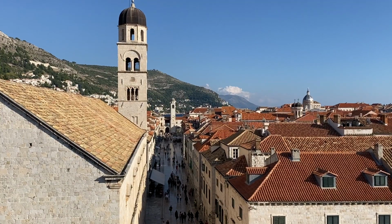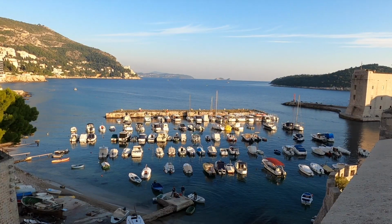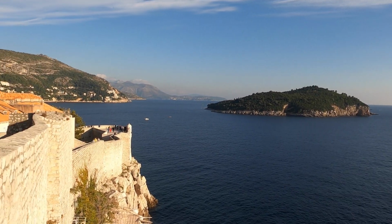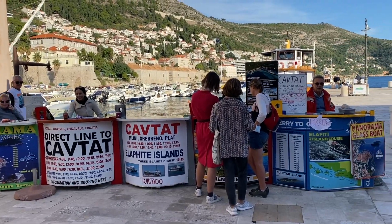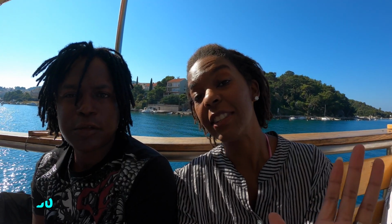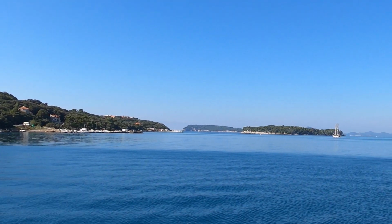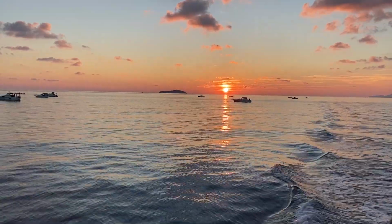Now, after exploring Dubrovnik's beautiful old town, there's nothing better than hopping on a boat to explore the beautiful islands that surround it. Just head down to the port to find out about all of the wonderful boat tours available. Well, today we're taking a boat tour to the Elaphite Islands, which is an archipelago just off the coast of Croatia. We'll be visiting 3 of the biggest islands in the archipelago, and we'll show you what it's like.